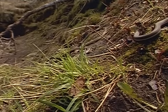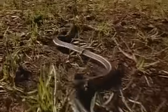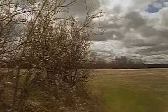The females, after they leave this den, will disperse out into the fields and marshes where they'll feed over the summer, and that's where they're going to give birth at the end of August.